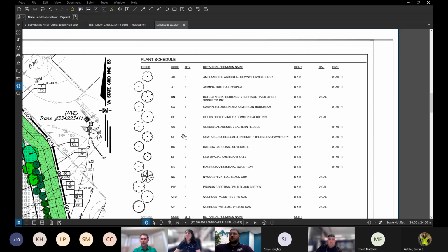There's a question that came in about do we anticipate any slowing of rainfall drainage during the construction? No, we put in diversion pumps and bypasses so that drainage still continues. It just goes around the construction site.